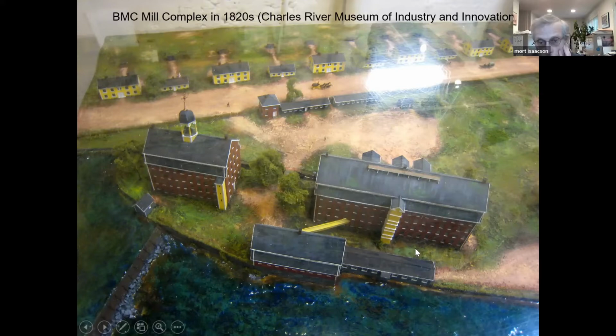And this mill then became the model, the prototype, for most of the other mills that sprang up within the next 5-10 years from this construction. So this second mill was built between about 1816 and 1818.